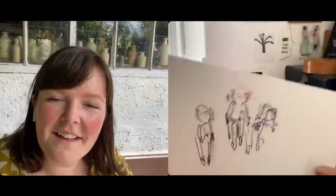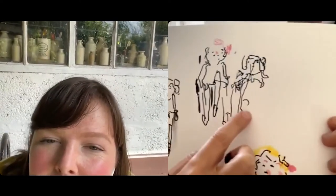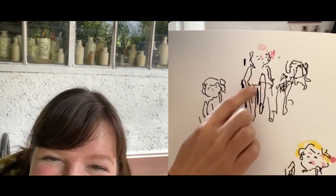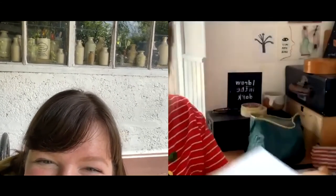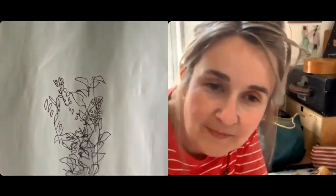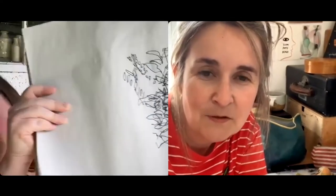Okay, this is the one where I was listening, but it's quite abstract. And that's the next one. Amazing. Mine was like a continuous line experiment. That's beautiful. Look at that. They always kind of look the same when you draw plants blind, I feel, because it's like a continuous line organic scribble. Nice. They look good. Gone through the page a lot.